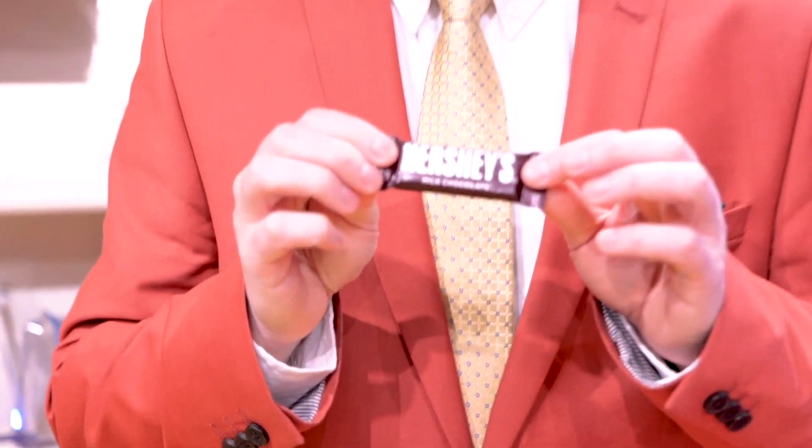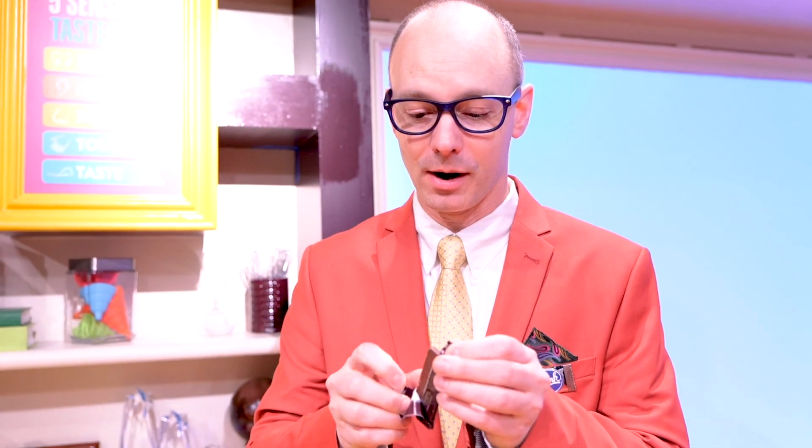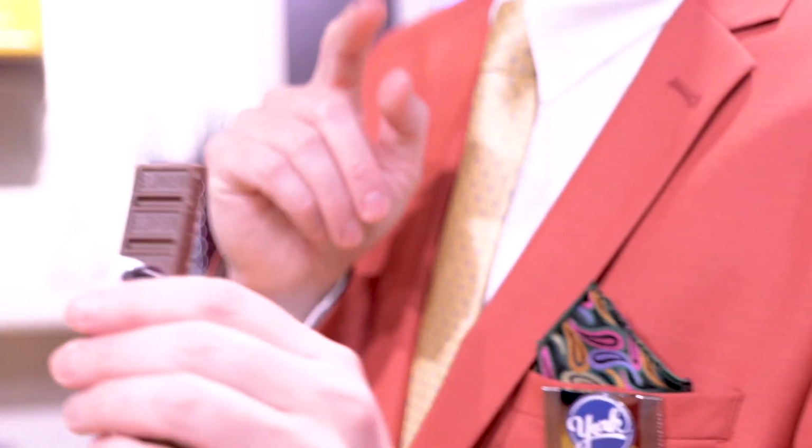I think it would be a great idea if we all got our Hershey's bar and tried these steps of tasteology together. Are you ready? Okay. First is sight. We're going to unwrap our chocolate bar and we're going to take a look at it. Just look at the color and the shine of the chocolate. Tells you a lot about it.